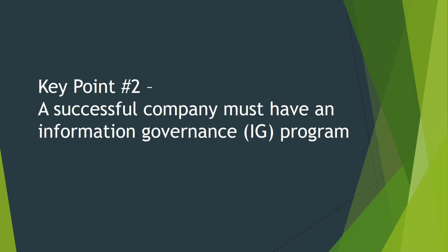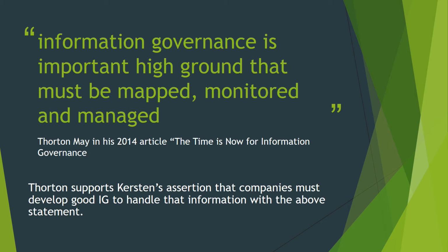And the second main theme of this article was that a successful company must have an information governance program. It must develop a good IG to handle that information, which is backed up additionally by Thornton, supporting Kirsten's assertion, with the following statement: information governance is important high ground that must be mapped, monitored, and managed.